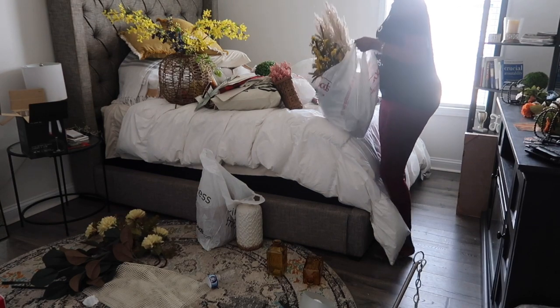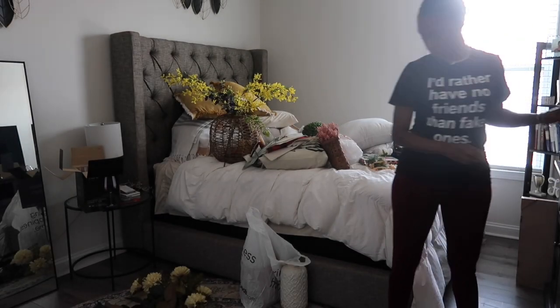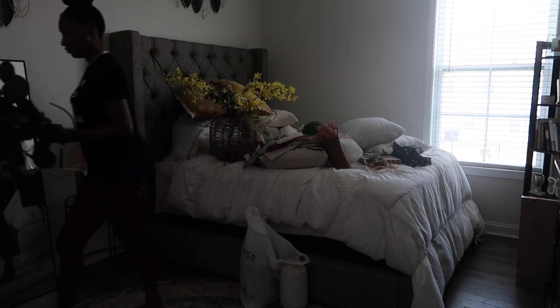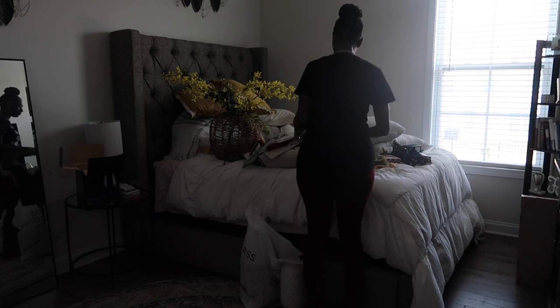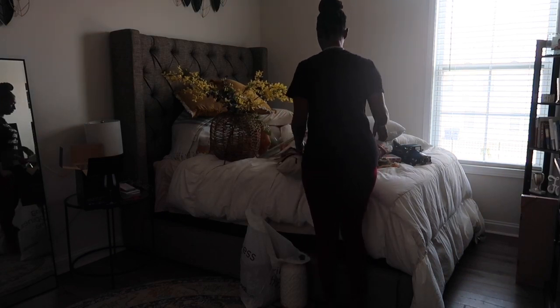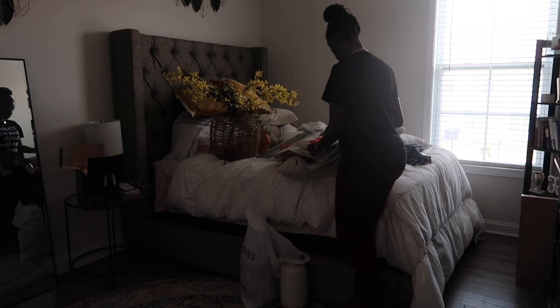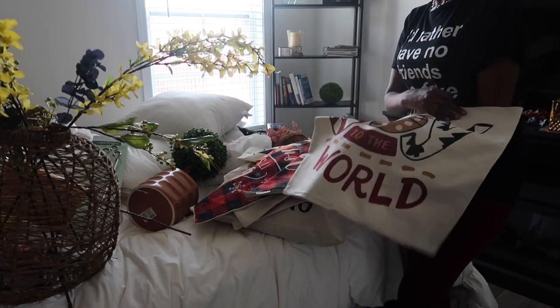So I'm putting away all of my fall decor that I did not get a chance to put away. Let me apologize in advance for the lighting in this particular room. For some reason, I don't know how to fix the settings on my camera, but if I face it towards the light, it dims it automatically. So it dims out quite a bit in this video, but not too bad. It is good footage, but I wanted to apologize in advance for the dimming.